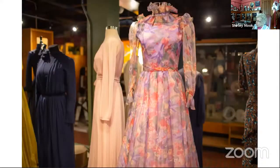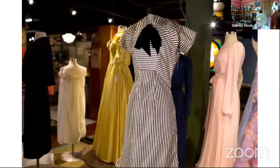And so see, these are some of the gowns that you see. And this dress here, this gown here, it's called the cocktail dress. And this was one of Augusta's favorite gowns during her college years. So we have that here.